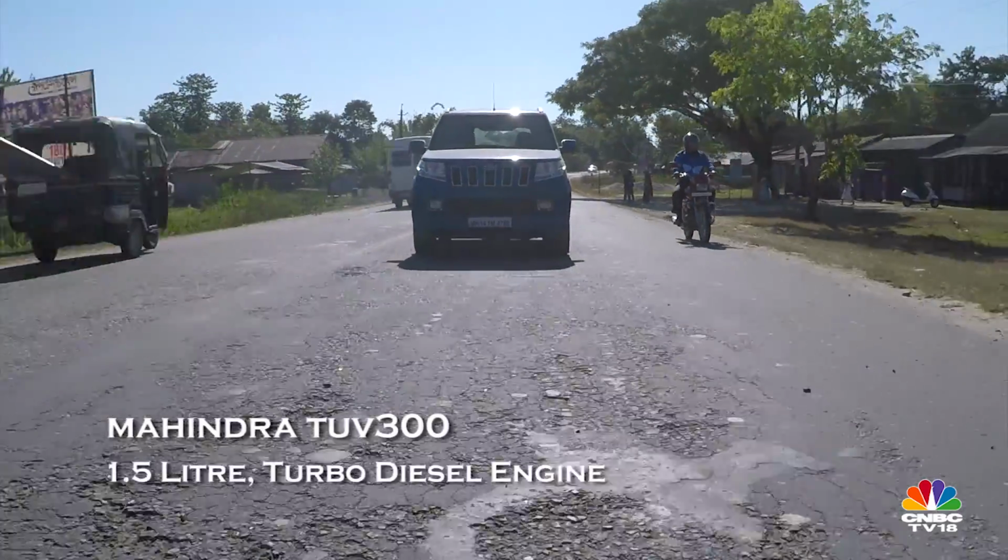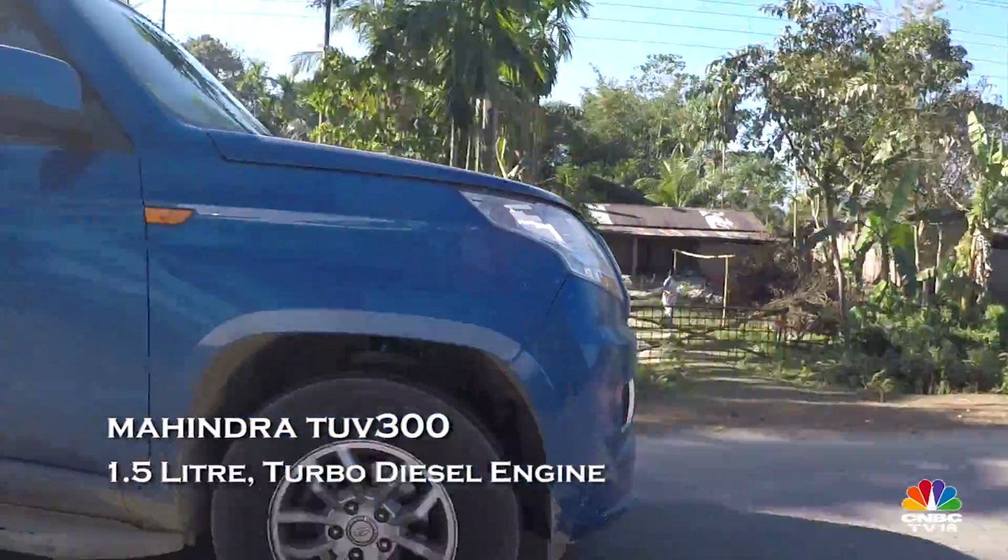It isolates you really well from bad roads. There's a bit of skittishness that comes in, but it's not much concern. The fact is, it just keeps going. Speed breakers, nothing slows it down.